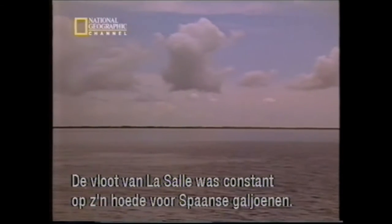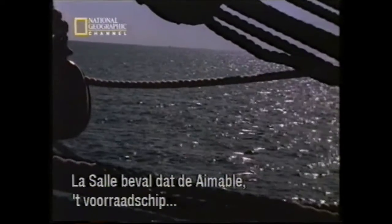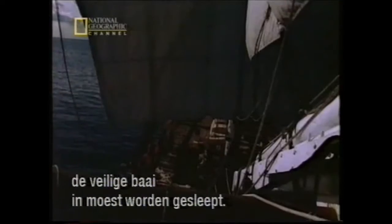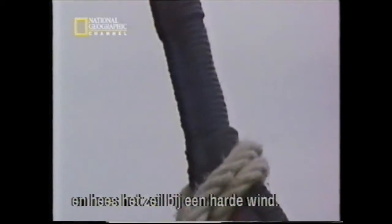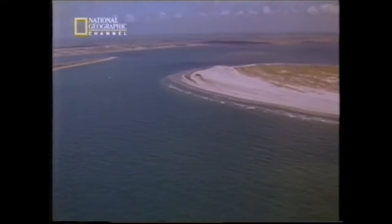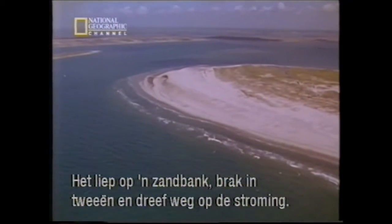The sailors on board LaSalle's 3 ships were constantly on the lookout for Spanish galleons. Spain and France were at the brink of war. LaSalle ordered his main supply ship, the Aimable, to be towed slowly into the safety of the bay. The captain of the Aimable, long annoyed by LaSalle's brash directives, instead hoisted sail in high winds. Uncontrollable, the ship blew fatally off course. It hit a sandbar, broke apart, and drifted into the ocean currents.